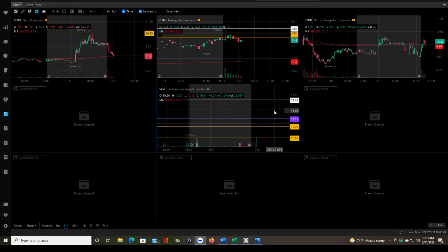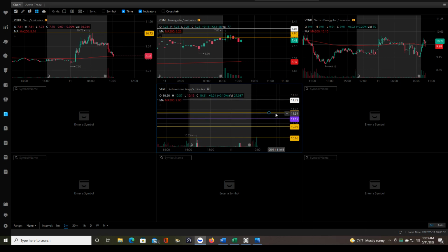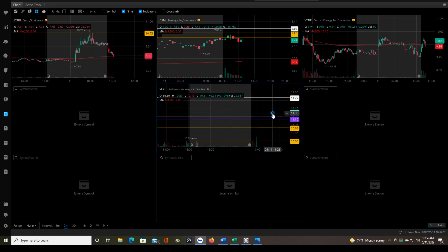So, and actually what I'm going to do, this is something I don't normally do, but just because I've had issues with it in the past, if I get triggered to take a trade, I want to make sure that I'm above that 200 MA line. So I'm just going to put a green line out there to signify an entry point and make sure that it happens above that 200 MA when I get triggered.